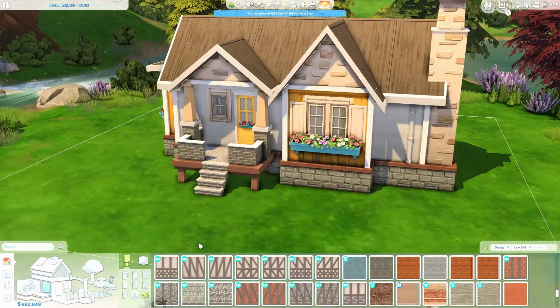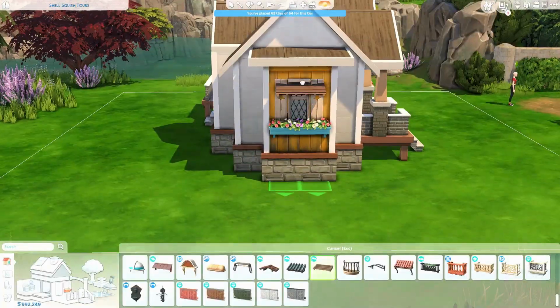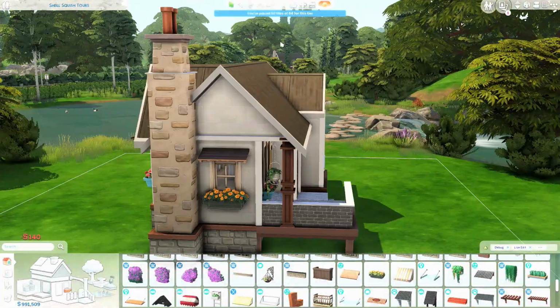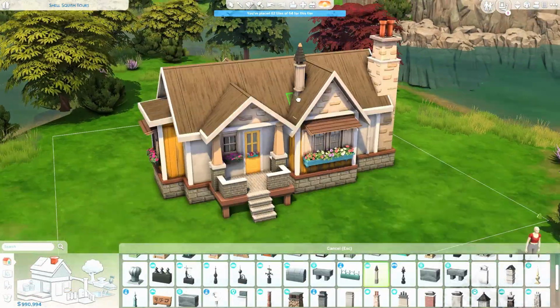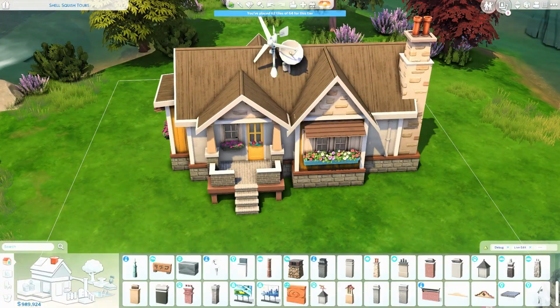I don't know. But anyways, they both are kids and they share a room, and I placed down a bunk bed in that. Ever since we got the bunk beds, building tiny homes is so much easier. You can make them for so many more Sims, and I really do enjoy that.